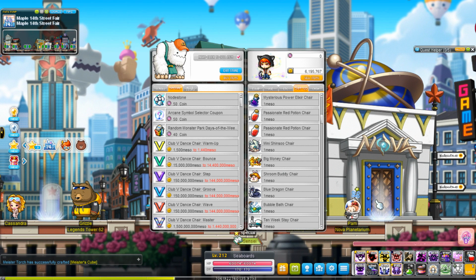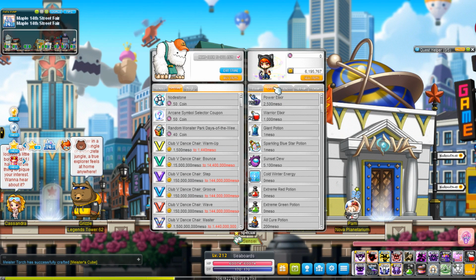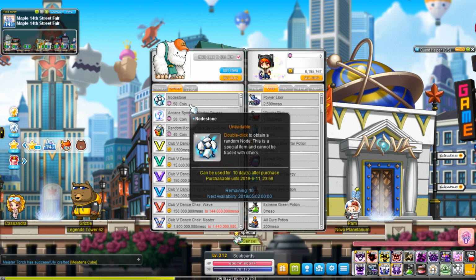Unfortunately, we're about 12 years after the fact that chairs don't really matter for restoring HP. Back then they did, just because, you know, potions were expensive, but now we have 4 billion power elixirs, so it doesn't matter. No Stone, Arcane Symbol Selector, both are very good. You want to go for them 100%.